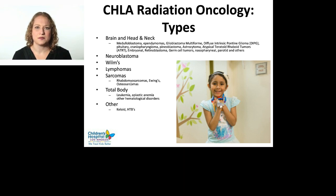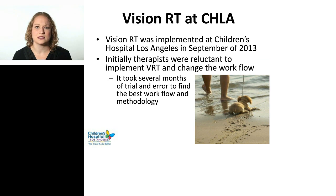Vision RT was first implemented at Children's Hospital Los Angeles in September of 2013. Initially, the therapists were very reluctant to implement Vision RT and change our workflow. It took us several months of trial and error to find the best workflow and methodology for us to use. Letting therapists have some say in how it is implemented may help to lessen the resistance.